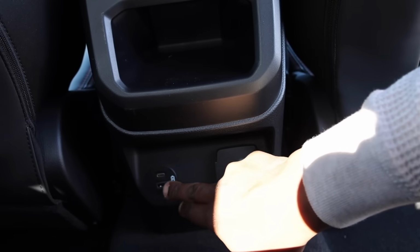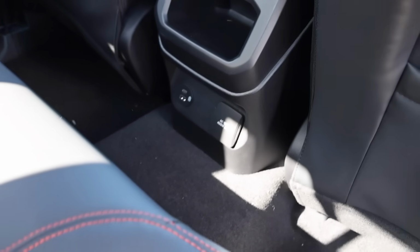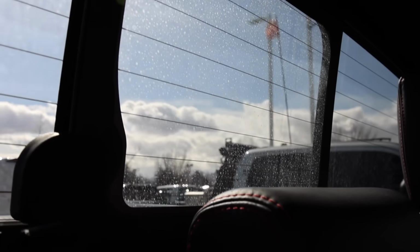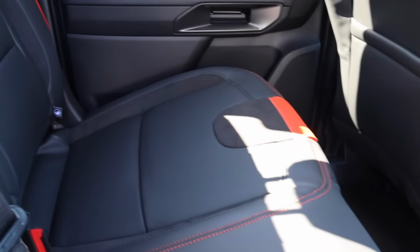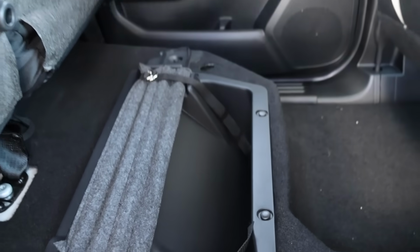You have a Type A, Type C USB down below. There is a hump, which is no shocker because of what this truck is. And they still give you the suede and the orange accents on the rear seats. As I said on the outside, that is a power sliding glass. And let's go ahead and put this seat up so you guys can see what's underneath. No 60/40 bench. Storage, and a little bit more on that side.